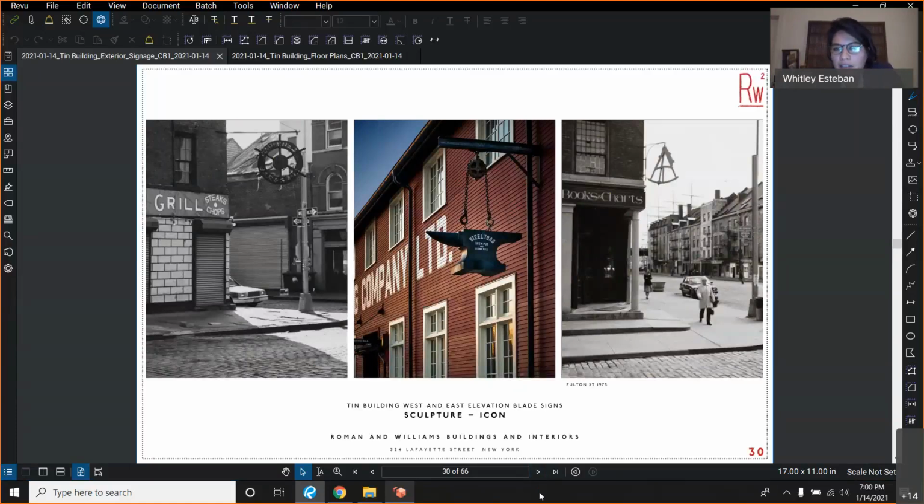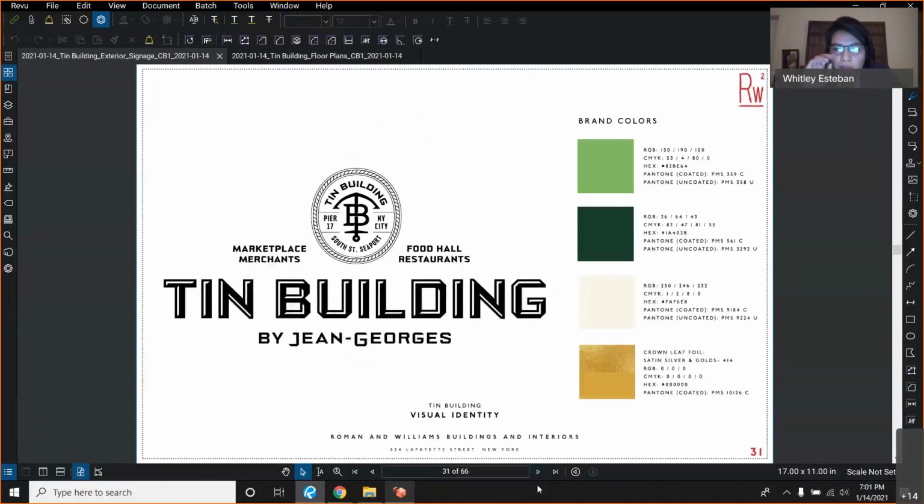And again, we're really inspired by these particular types of signs here, in that we see them as inventive, we see them as a recognizable icon that gets attached to the identification of the building itself and the marketplace that we've created. Next. So just to give you all the context of the brand identity and the building identity that has been established up to this point.